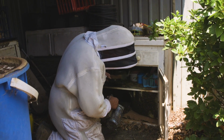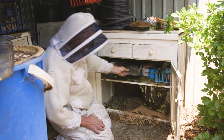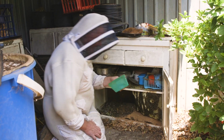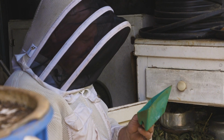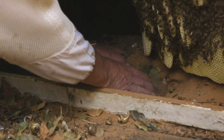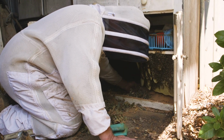You've been in here for a little while, haven't you? Did we bring a shovel? Well, we didn't really bring a shovel, but this'll work. Is that a mini dustpan? Looks like a shovel to me. Oh, golly. You chicks have been busy, haven't you?